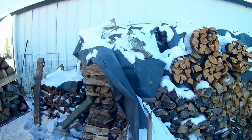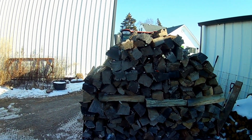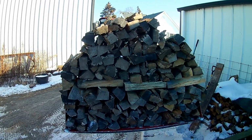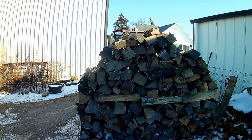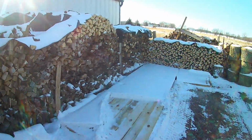I'm not going to make any bundles today, it's just too cold, and I wouldn't figure people to buy too many bundles this time of the year, because if you're burning for heat, one bundle is not really going to do you a whole lot. So I'll have to make some bundles another day, but I have lots of bundle grade wood.